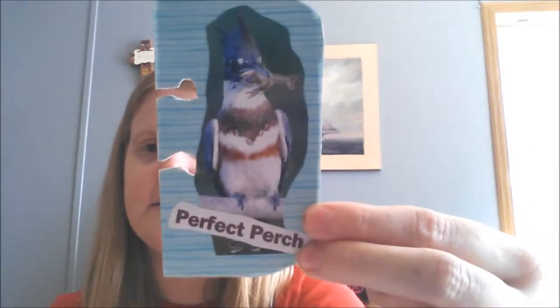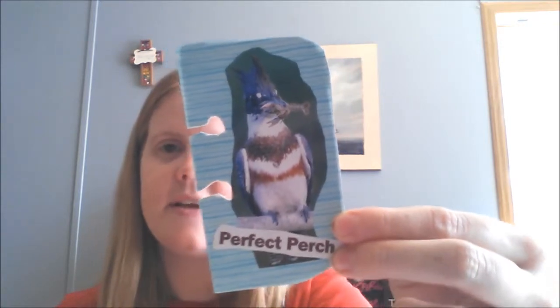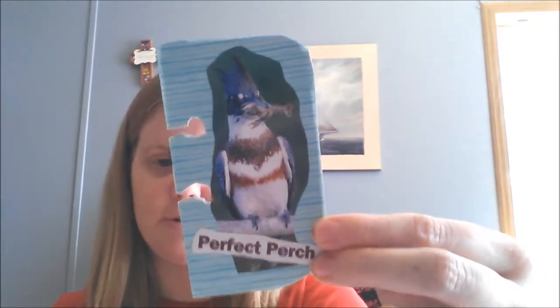And then this is the roller card she sent me. Birds. What's on your mind? And perfect perch. I love them. They're very cute. Thank you, Rita. Really nice job with those.